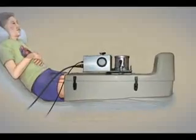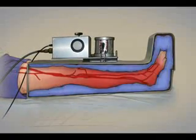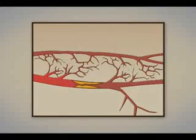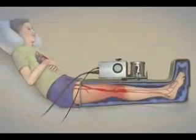Here's how it works. Every time your heart rests between beats, the Circulator boot fills with air and compresses the leg. This sends nutrient-rich blood through the arteries toward the foot, helping wounds heal. The compressions also push blood through clogged arteries and help form new pathways for blood to circulate. Then it brings blood back to the heart to be oxygenated again.